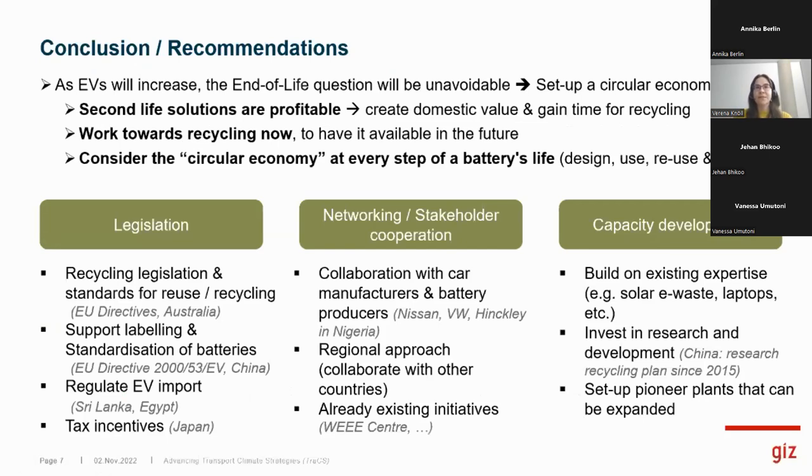So this could create some domestic value and also gain some time for the recycling steps, which can then be set up later. But of course, we should also think about the recycling now to have it then available in the future.